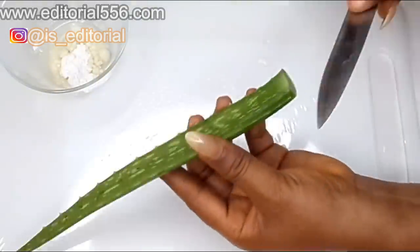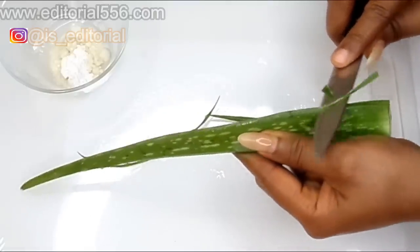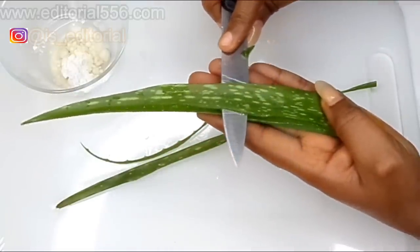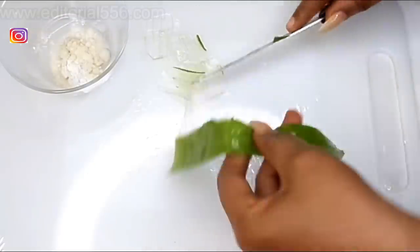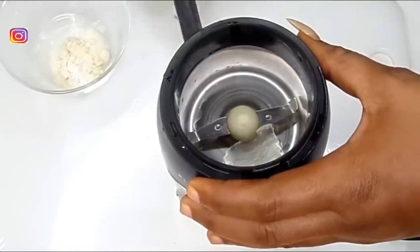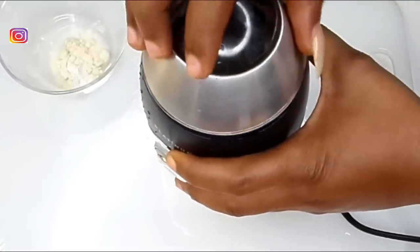Okay guys, now since I have just a little of this aloe vera, I'm going to be removing the peel, extracting the gel, just the gel. Alright guys, so now I would have to be blending it. When blending aloe vera, you don't have to mix anything. Don't mix water, because aloe vera is a water-based ingredient.